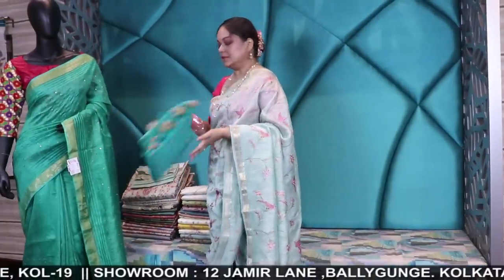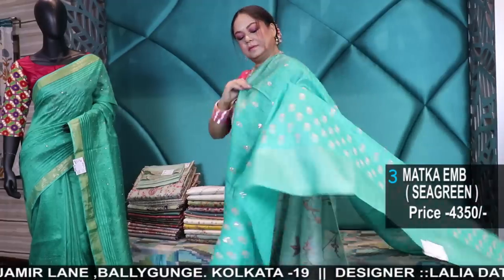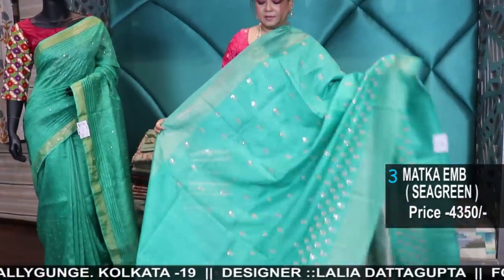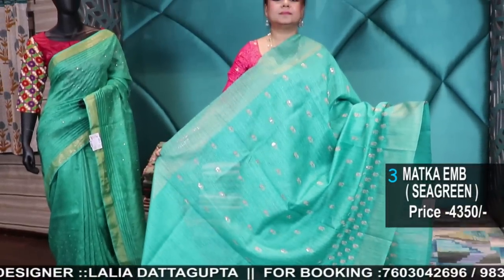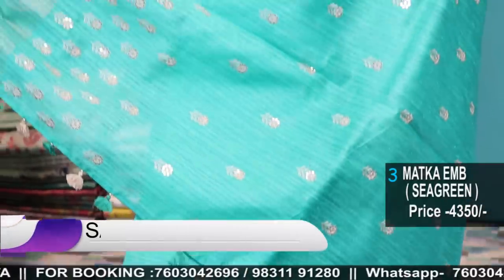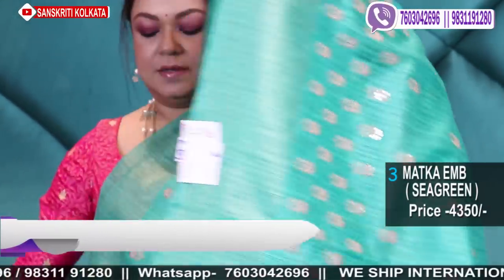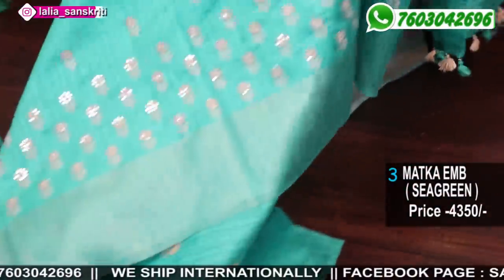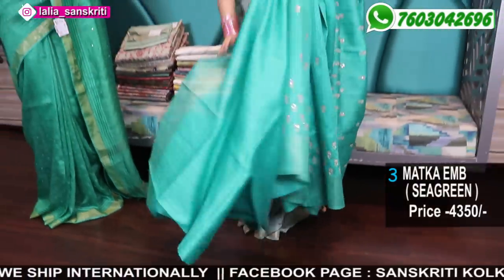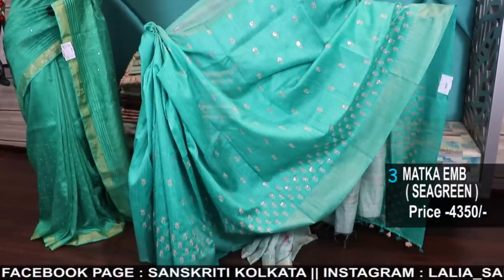With tassels. Third one is the aqua color, the dark sea green, or you can say a rama green color, kind of a firoza. Very pretty color. It has no pallu as such; it just goes running like this. Very pretty and lightweight. With this you can wear a cream tussar color blouse, or you can wear, this is the blouse piece, basically you can wear a tussar color blouse, you can wear a white and firoza printed blouse.